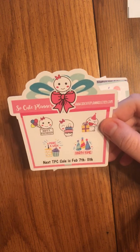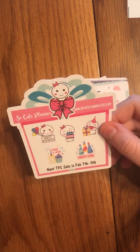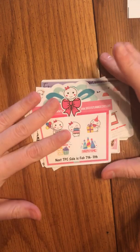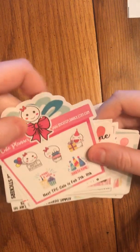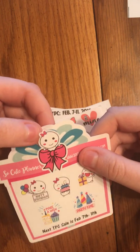This is Mallow, the character. I really do love the fact that this is shaped. We know I tend to fall for those. But anyways, so that is the sample pack that came with that. Oh, I was wondering if this guy was a sticker. This big one is actually a sticker, which I love. I think that's really cool. So, those were the freebies.